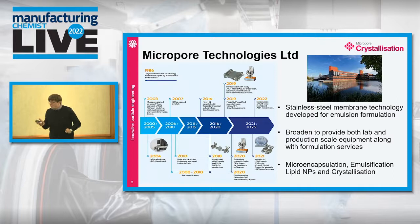So, again, it's stainless steel micropore technology for emulsion formulation. That's where we originally started up from. And from this, we developed very specific technology for both lab R&D scale, as well up to pilot plant scale and larger manufacturing output. That's what we originally worked in for. And we don't just apply equipment, we also do formulation services as well from a variety of topics, from microencapsulation, emulsification, again, lipid nanoparticles, which is in the COVID vaccine, a very hot topic at the minute, and surprise, surprise, crystallization.